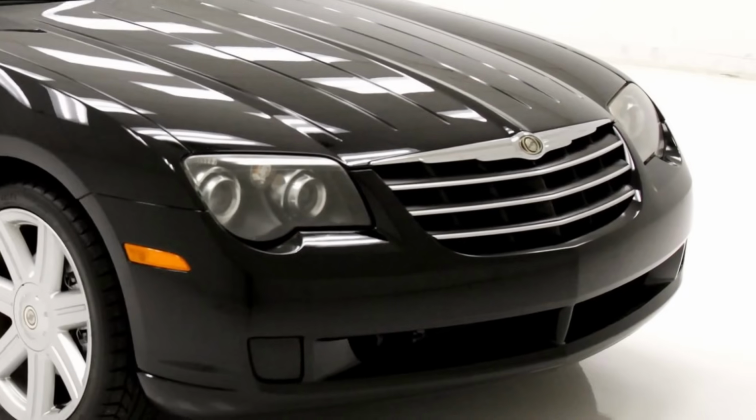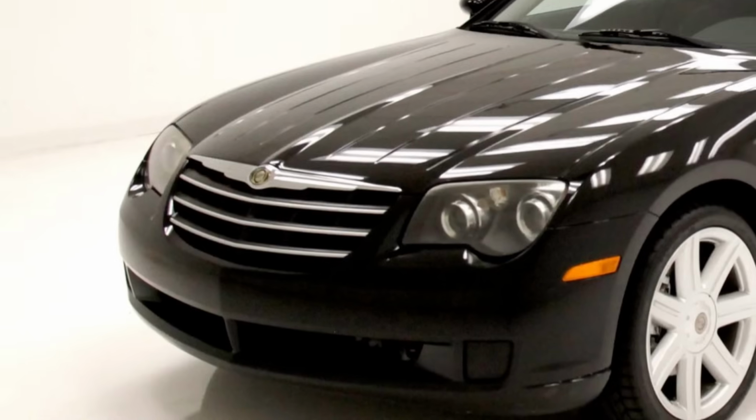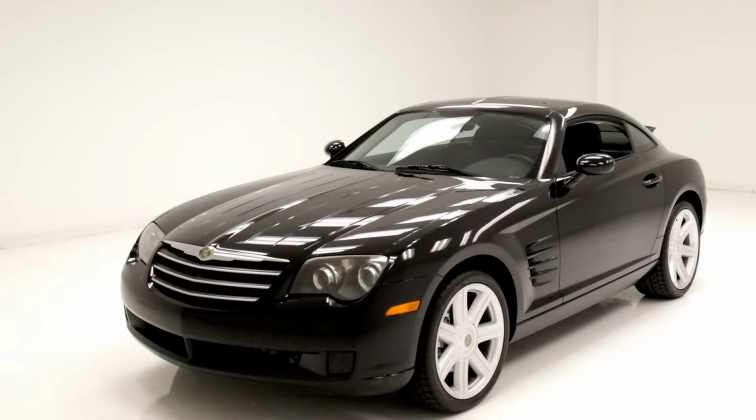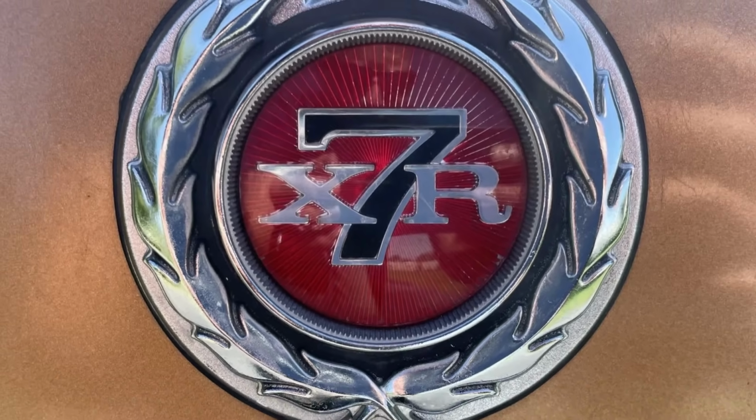Sales were as disappointing as a canceled parade, leading Chrysler to yank the Crossfire off the stage just 4 years after its grand entrance. Next up is the Mercury Cougar XR7.